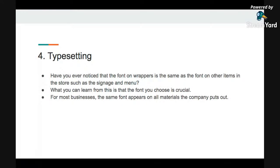Have you ever noticed that the font on wrappers is the same as the font on other items in the store, such as the signage and menu? This is part of the overall branding of the company. What you can learn from this is that the font you choose is crucial. For most businesses, the same font appears on all materials the company puts out.